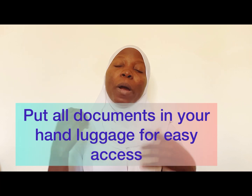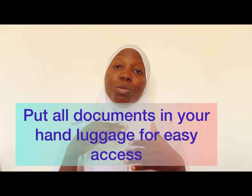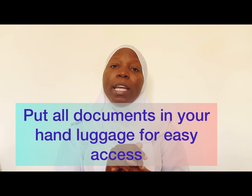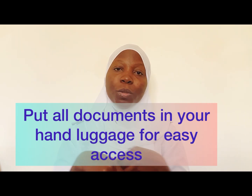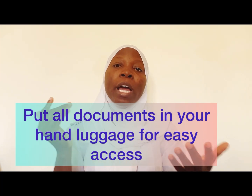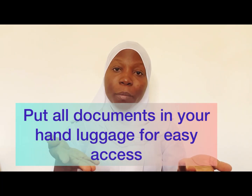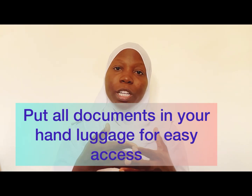Then also, when you get your visa, if you get that letter they gave you to take to the post office to get your BRP and all of that, put that also in hand luggage. When I was coming, they actually checked my offer letter at the airport. Also, because I was coming with my husband and I have not changed my name, I had to put my marriage certificate in hand luggage as well, because we're coming together.